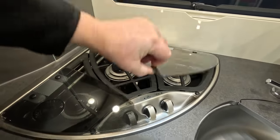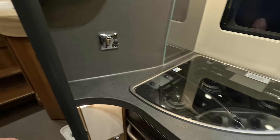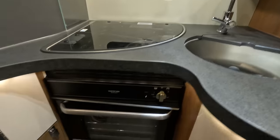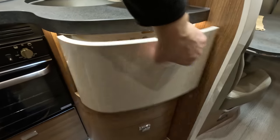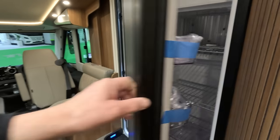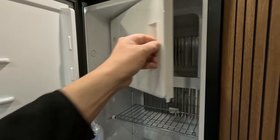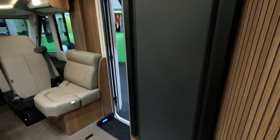Split glass lid to open, so you know if you only want to use one burner or something. Nice little pockets here and there. Coffee maker, pull out coffee maker. Not the biggest oven you'll ever get, but at least it's got one. Yeah, that's good. I think this might be our fridge. Yes, it is. So you've got the door that opens at both sides, automatic energy selection, nice fetching shade of grey.